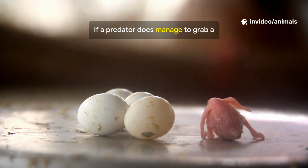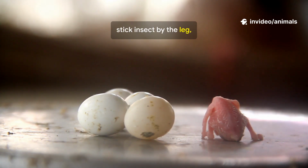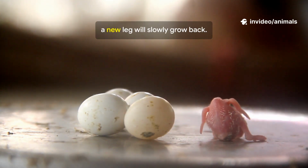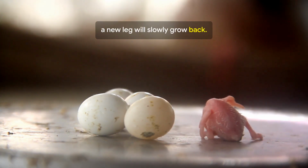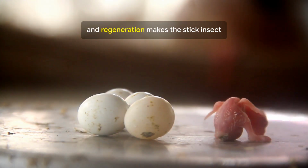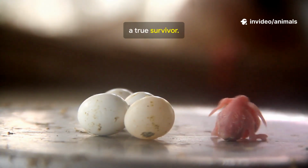If a predator does manage to grab a stick insect by the leg, some species can shed the limb to escape. Over time, a new leg will slowly grow back. This combination of mimicry, behavior, and regeneration makes the stick insect a true survivor.